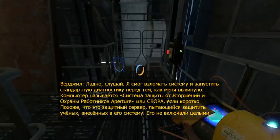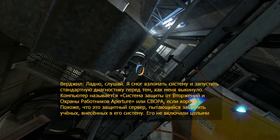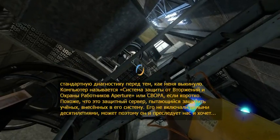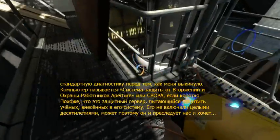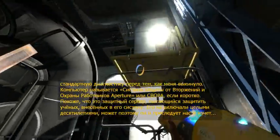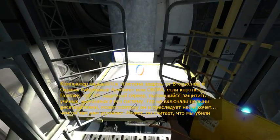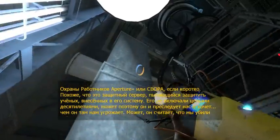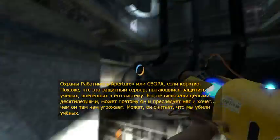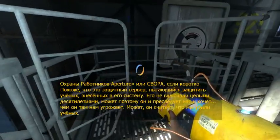Able to hack into that system and run a basic diagnostic before I got booted. The computer is known as the Aperture Employee Guardian and Intrusion System, or AGIS for short. It looks to be a security mainframe, trying to protect the scientists logged into its system. It hasn't been turned on in decades. Maybe that's why it's after us and whatever that last threat is. Maybe it thinks we killed the scientists.